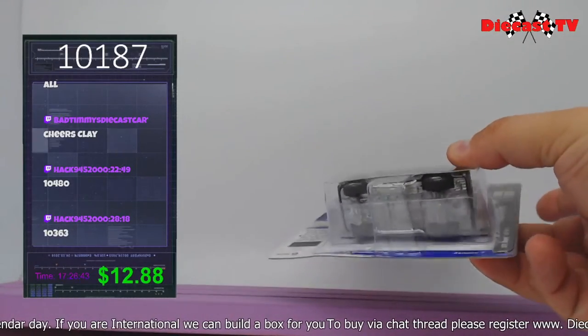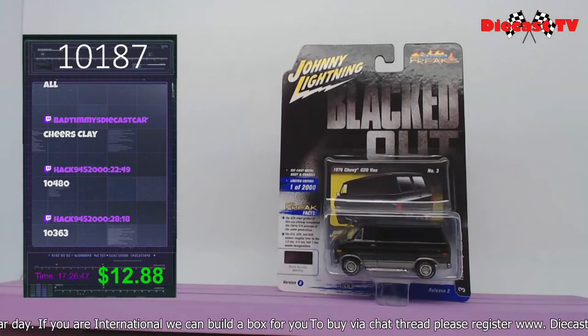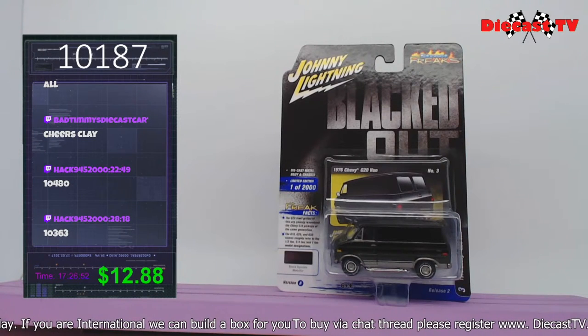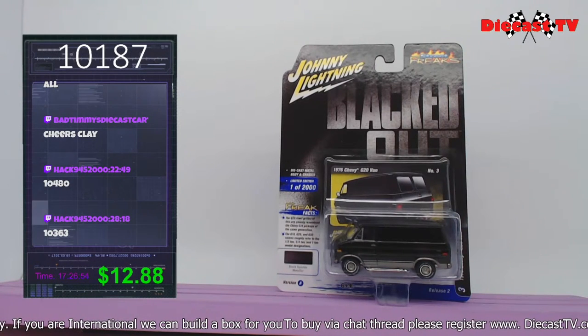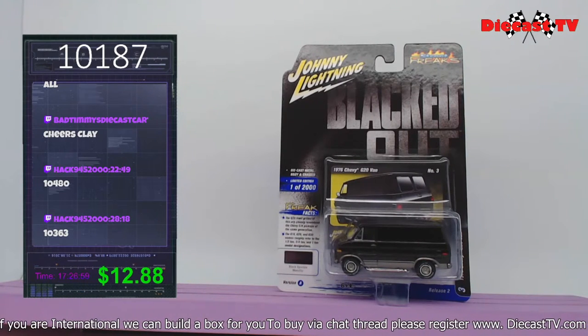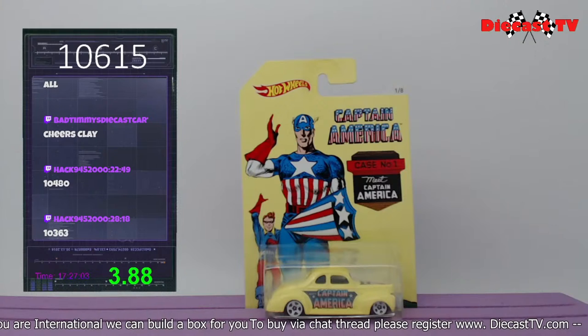It's pretty cool. It's got rubber tires. Pretty awesome all the way through. A great looking van, great looking piece. If you want to get it for your collection, it's brand spanking new. It just came out, and you can get it today. 10187 is the number. Just put it in the chat and it's yours. So that's number 10187.